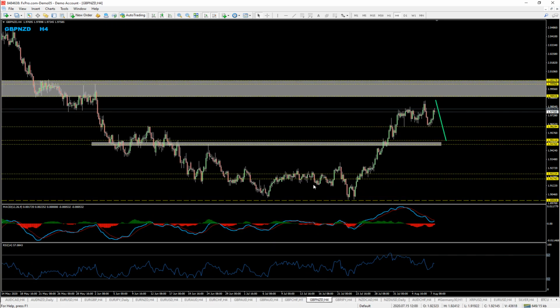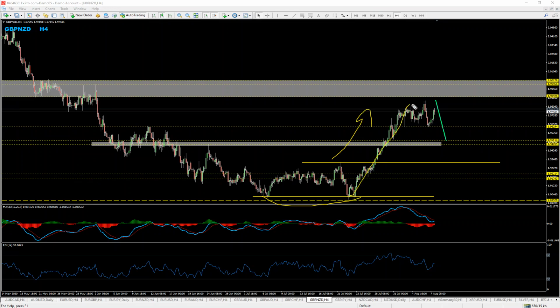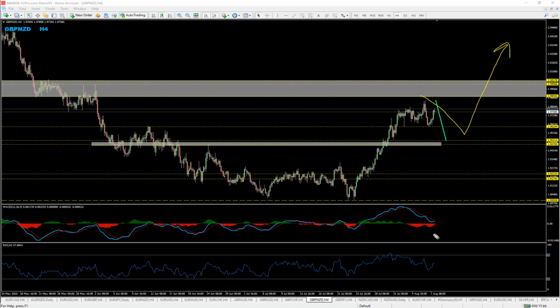Next is pound Kiwi, and as I said, the situation for most of them is pretty much the same. The false breaks, the divergences, the breakouts to the upside, convergences. This is an impulse, and here again we're following for pullbacks that we can go ahead and buy. This zone right there is extremely strong zone. This is also the psychological level of 2.